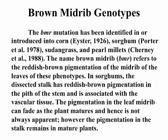The BMR mutation has been identified in or introduced into corn, so that was all the way back to 1926. Sorghum, Porter 1978, Sudan grass, pearl millets, Gupta 1988. So a fairly recent thing in the sorghums and the millets, and much more recent as far as a good number of commercial cultivars coming out.